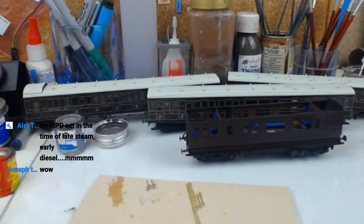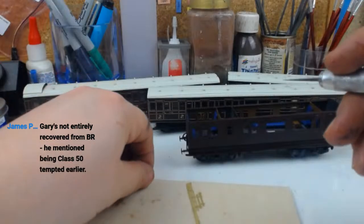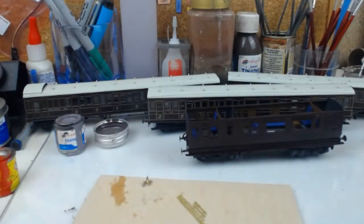An MPD setting the timer, late steam, early diesel. So Alex, have I ever shown you the plan for what Oak Hill was going to be once upon a time? Because before I got what is now Oak Hill, there was going to be a layout called Oak Hill that was going to be an MPD in late steam.